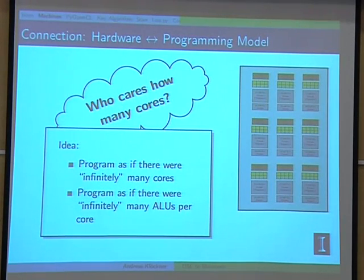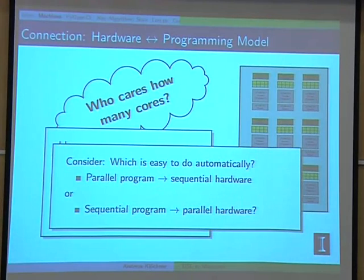because if we are in that situation, if we express our calculation with the idea of basically as many cores as we can fill and as many vector lanes as we can fill, then breaking it back down so that it executes on a given set of actually finite hardware, that's not hard. Because taking a parallel program onto sequential hardware, not a problem. You just do one thing after the other. It's going the other way that's hard. If you have a sequential program, making that parallel, well, compiler vendors have been at it for 50 years? And it's not really been a home run, so we might not be well advised to wait for that.